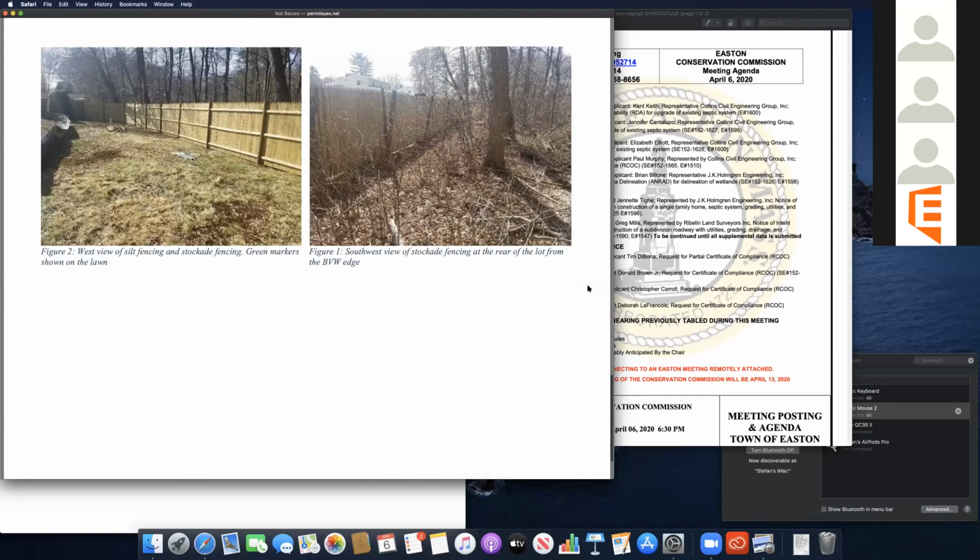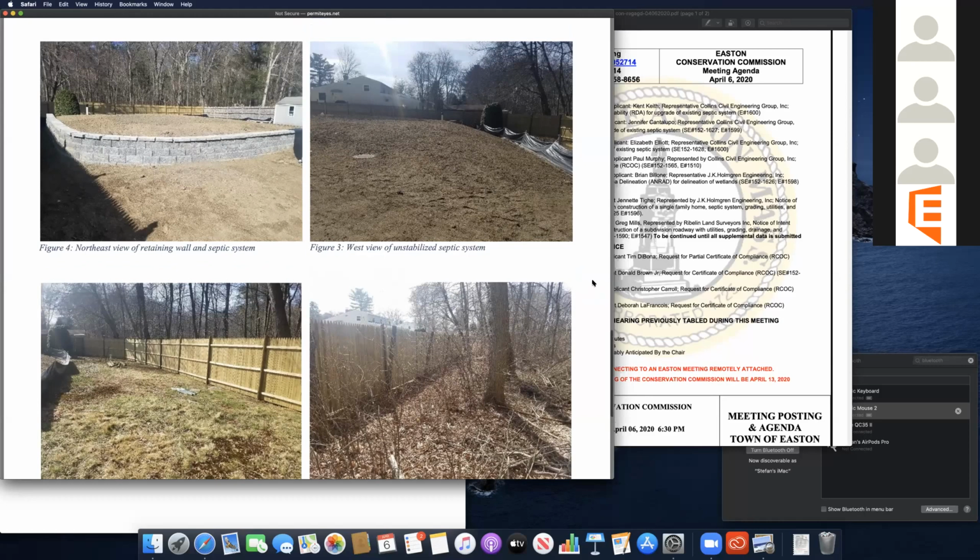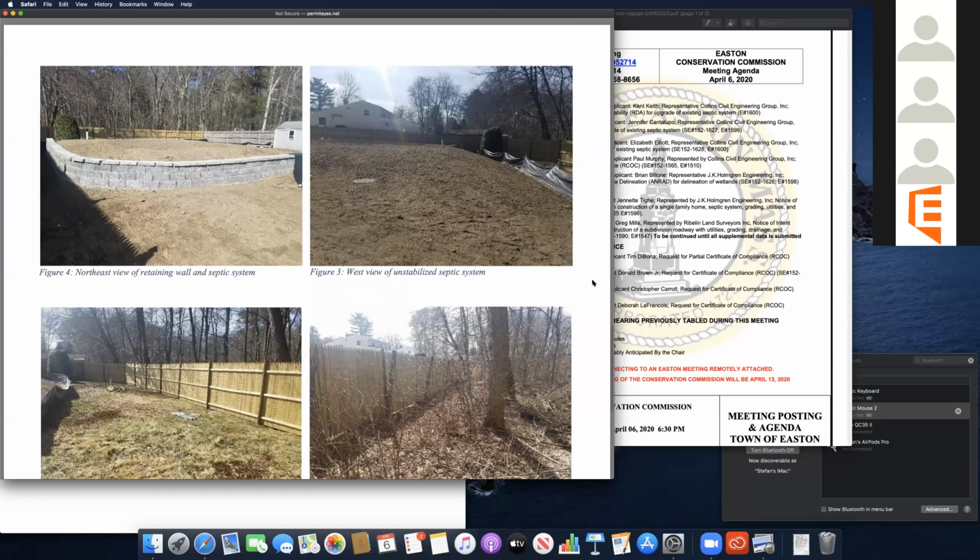But there you go. They did put that fence line in, which we saw remnants of during the review, and it's at the limit of work, and it's a really good protection for the wetland. So it isn't stabilized, but it also has a very limited chance of there being any erosion going into the wetland because of the fence line.